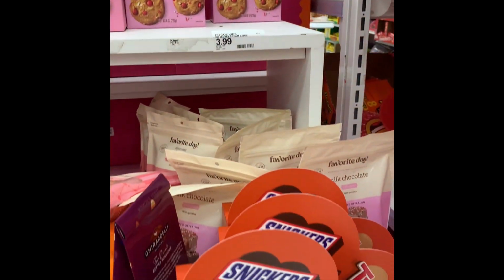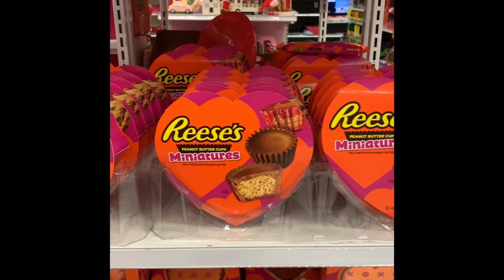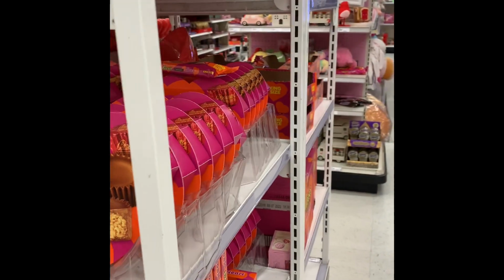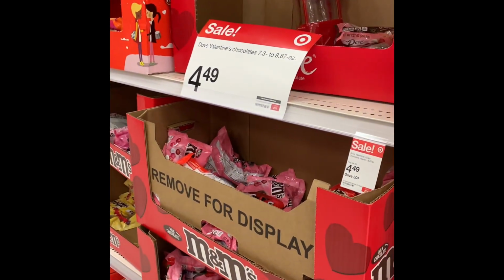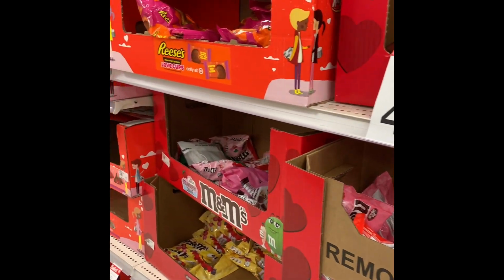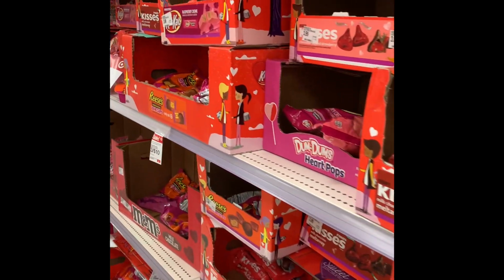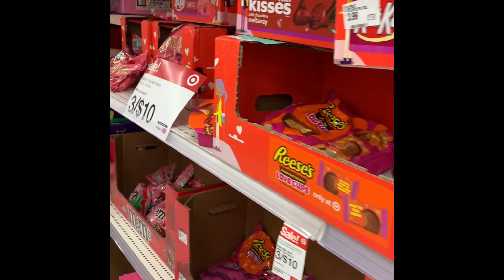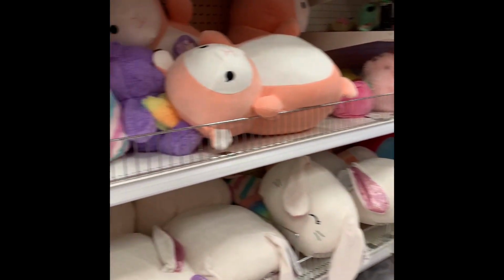And they also had the Reese Pieces, the heart-shaped candy there. It was really, really cool. And they had a lot of those. And then when we walked over, we saw some of the sale items for the candy. It looked like a lot of the candy had already been picked through. A lot of the candy was already gone, which I was very surprised about. But they had these 3 for $10, so they did have some pretty good sales.